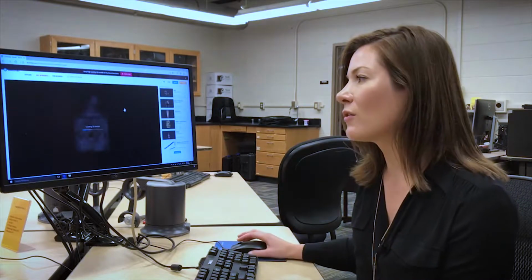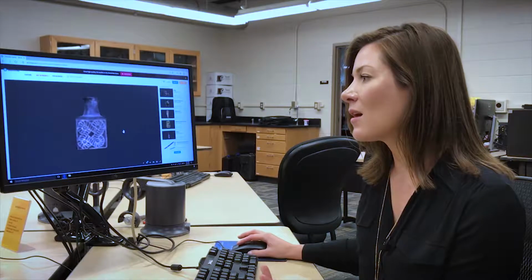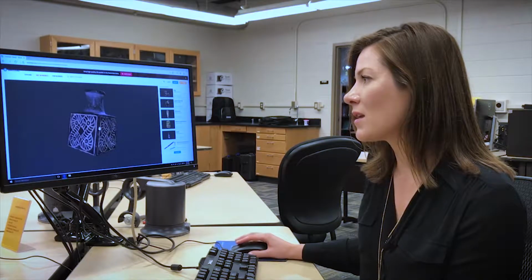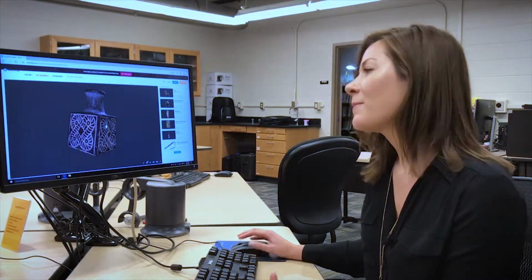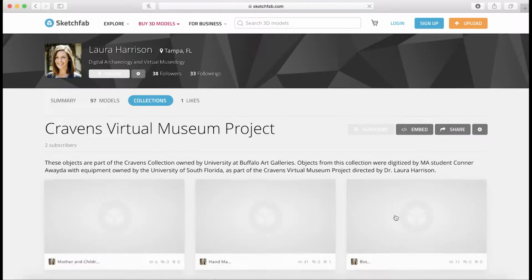Click on a model here, it'll load, and then anyone around the world with an internet connection can see that model in 3D, manipulate it, zoom in, zoom out, take measurements, and carry out independent research. Anyone with an internet connection can see artifacts they may not have had access to before.